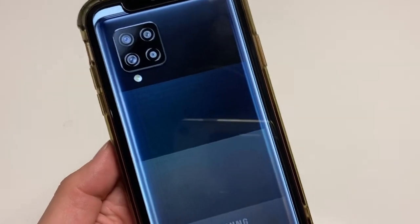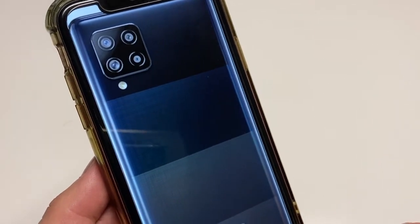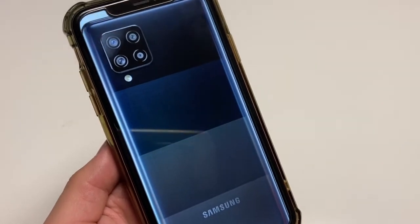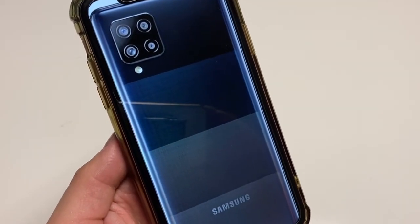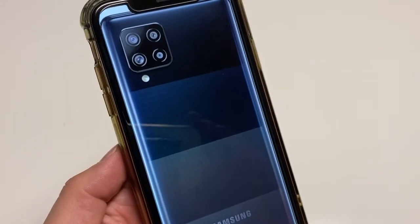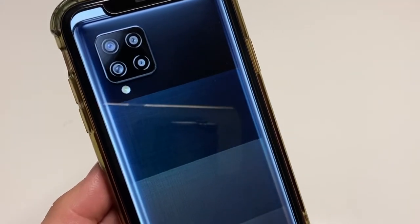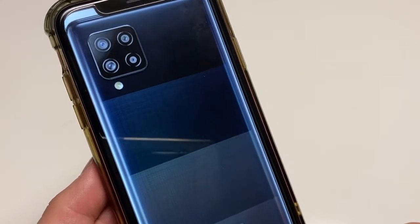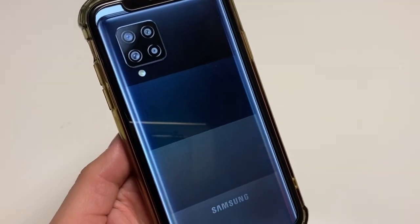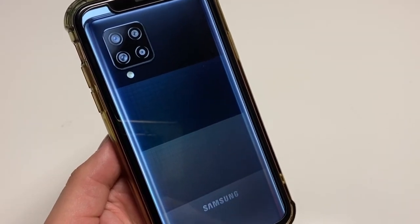Camera setup is pretty good. It has a quadruple camera in the back: 48 megapixel main camera, 8 megapixel ultra wide, and then you have the 5 megapixel macro, 5 megapixel depth. All I gotta say is that with this camera system, all you should really care about is the main camera and the ultra wide. The ultra wide is very good. It has a 123 degree field of view, so you're gonna get a nice wide shot. That's probably even better than some other flagship phones out there, so you won't be disappointed in the videos and the pictures on this device.